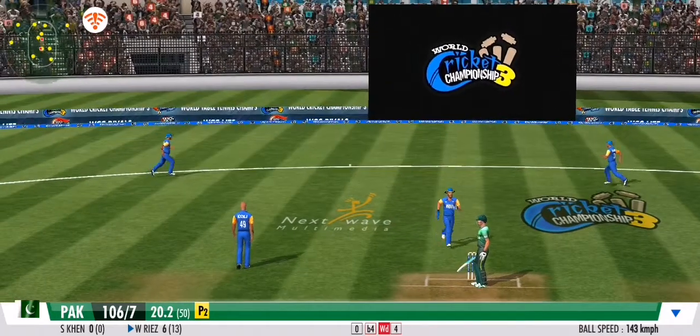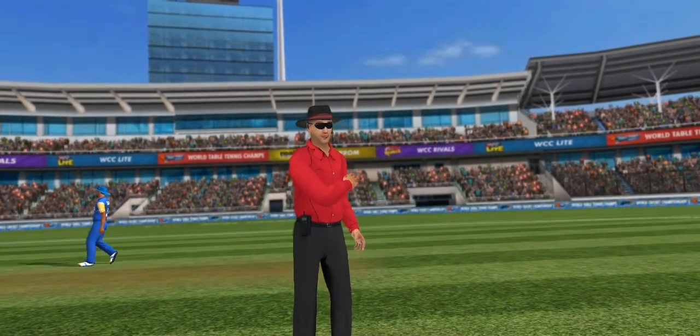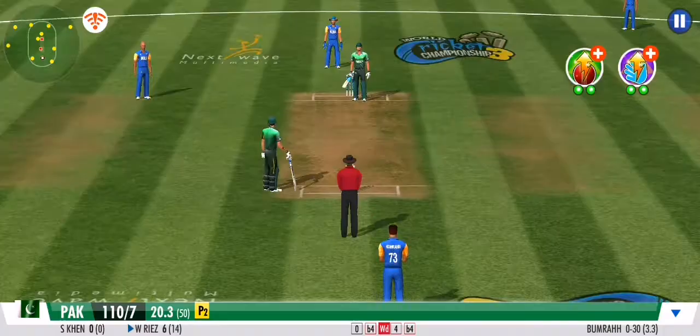That was the big daddy of all bounces. A very good leave by the batsman. That'll be four byes to the batting team. There was no chance of a fielder stopping that one.